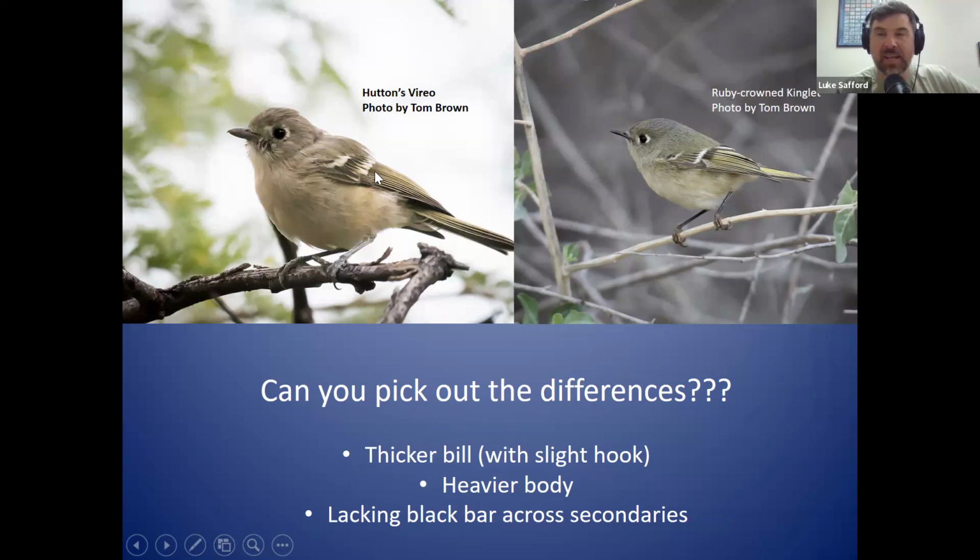So I would say that's not the first thing to look at. And I put that in there to emphasize that the first two things are more important. Body structure, bill structure. Those are the things to look at first, and I should put behavior as well, even before lacking the black bar. Don't pay attention to the colors and all that first. Pay attention to the body shapes.